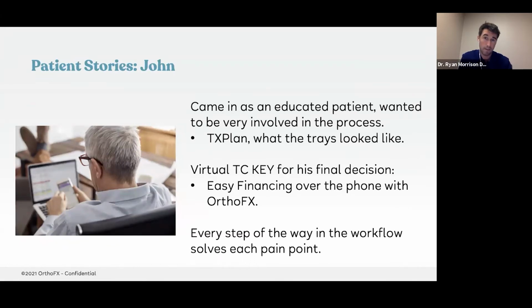Yeah, so like I said earlier, these at-home therapy companies are really heavy marketers, and they really are in front of a lot of patients, which is not a bad thing, because I think more education about straight teeth benefits everybody. And I really do feel like it's our job now to educate in the office and with OrthoFX. Every patient that we start with OrthoFX has most likely looked into other options, but they also really want to be educated.